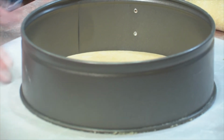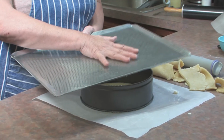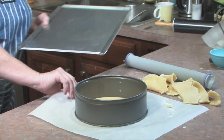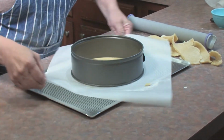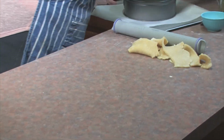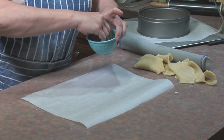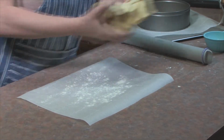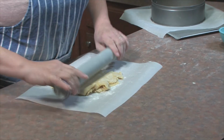This being done, I'm going to use a cookie sheet. In my case, I use a perforated metal one because I like the way the heat circulates. And I'm going to slide the paper with the mold on it. I'm going to put it aside for a second. I will take an extra piece of parchment paper, or if you want to use a board, it's fine too. I'm just too lazy to clean it. And I'm going to roll my dough. This time in a rectangle, in a long rectangle.